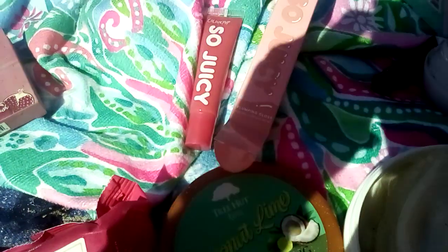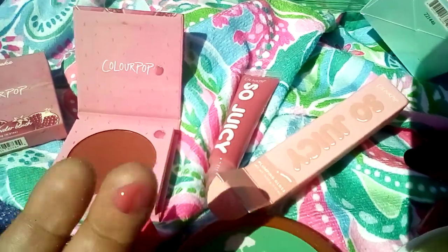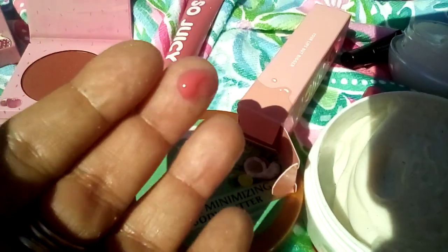They smell, let's see, it smells kind of fruity, I think. Am I imagining it? No, it does. It smells kind of bubblegummy fruity type. The gloss seems to be tinted. That's the color of the gloss. So it's gloss. Okay.